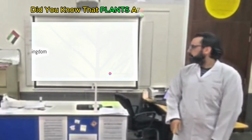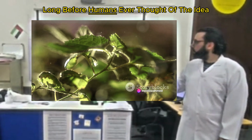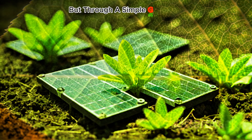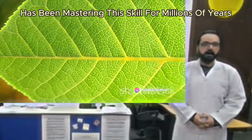Did you know that plants are the original solar panels, converting sunlight into energy long before humans ever thought of the idea? Imagine harnessing the sun's energy not through solar panels or complex machinery, but through a simple green leaf. That's right, the humble leaf and indeed all plant life has been mastering this skill for millions of years.